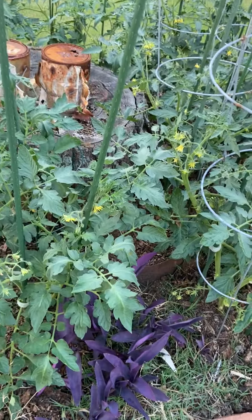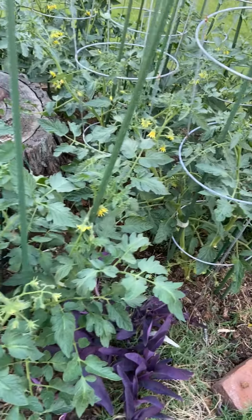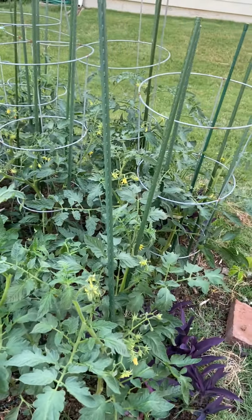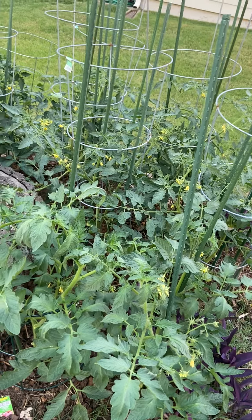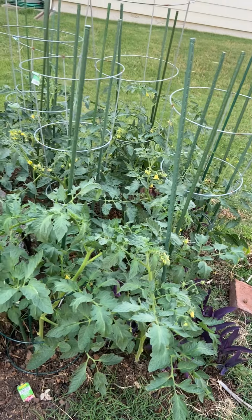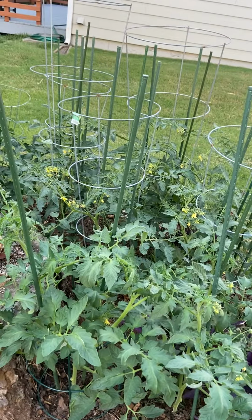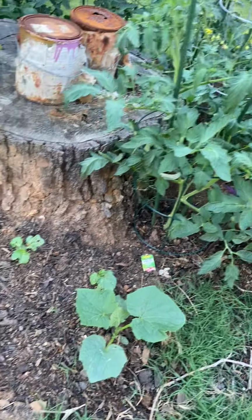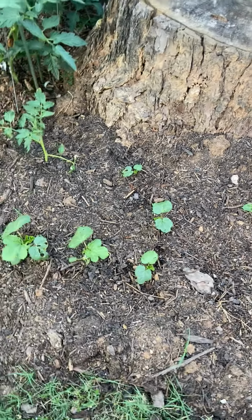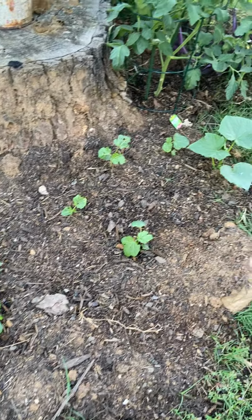I planted these about 2 months ago, and they've grown quite a lot. As you can see, they're looking good, and everything here is all organic. No chemicals, nothing harmful, because this is what we eat that goes into our body. Since I grow them myself, I try to go organic as much as I can, because I have control over what I plant in my garden, but I do not have control over what I buy in the store.